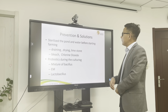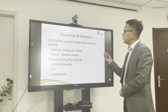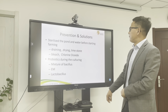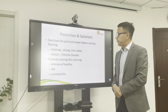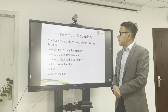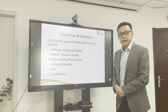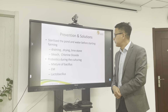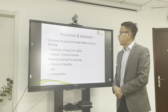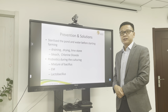For prevention and solutions, since the problem is so serious, how are we going to prevent it, and what are our solutions? First, before starting farming, you have to sterilize the pond and the water body. How to sterilize the pond? You drain the pond and dry it for maybe 1 month, depending on your situation, and also use limestone. For the water body, we always use bleach or chlorine dioxide to sterilize.